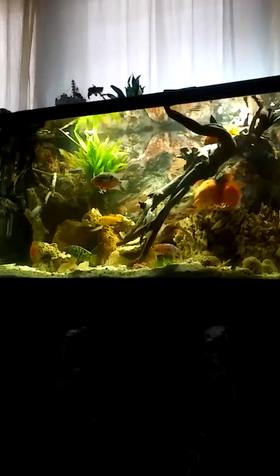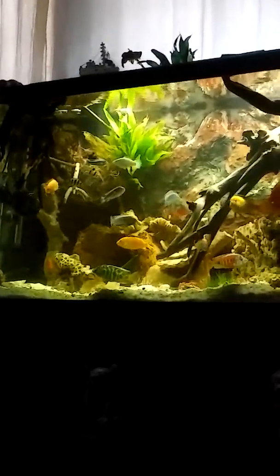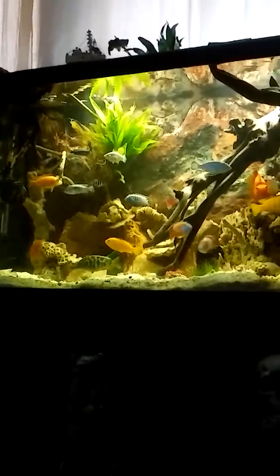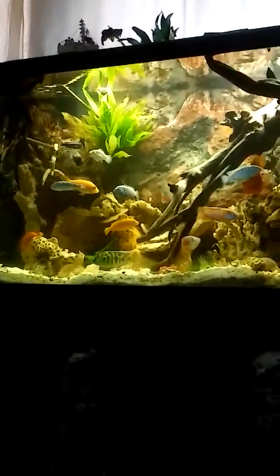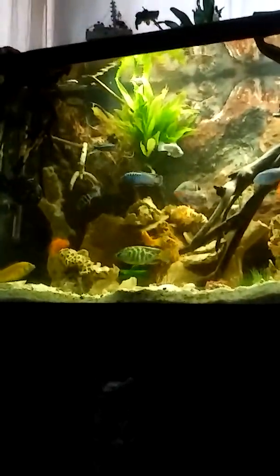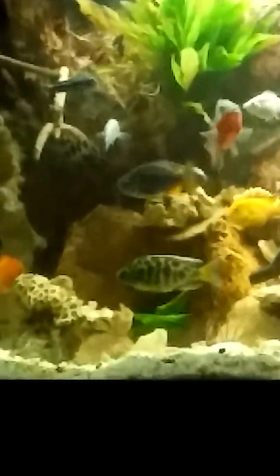A lot has been going on the last few months since my last update. Got quite a bit of fish now. Just got rid of about 25, 27 convicts. I had a massive explosion of convicts. And I finally got the one fish that I've been trying to get for the past year or so.